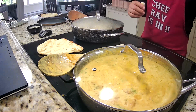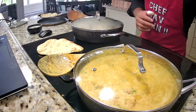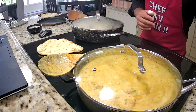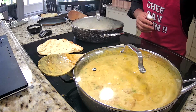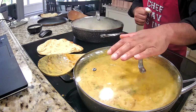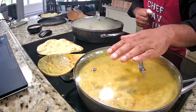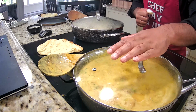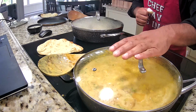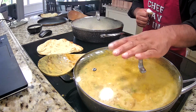There's lots of liquid in my chicken. Will it thicken? So the curry is supposed to be liquidy. You don't want it to be watery, but you want to have some thickness to the liquid. You can dry out the curry by putting it on high heat and taking the lid off. And when you do that, you have to stir it constantly, otherwise you're going to burn it.